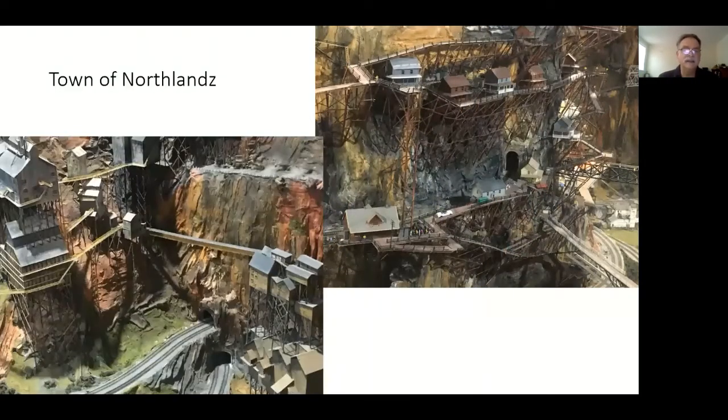Across from here is what's called the Town of Northlandz. It's built on stilts clinging to a rock wall. The houses were built by our ever-present granny, complete with their own outhouse. So they have functional bathrooms and running water, although I think maybe you'd have to go run and get it. But this is another deeper scene with a number of trains running through here. The buildings that you see here on the picture on the left, that's some of Bruce's scratch-built handiwork.